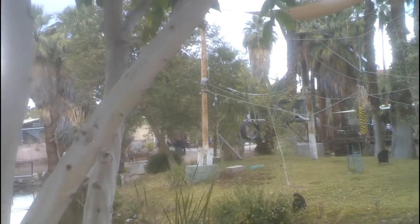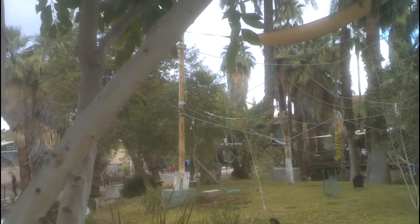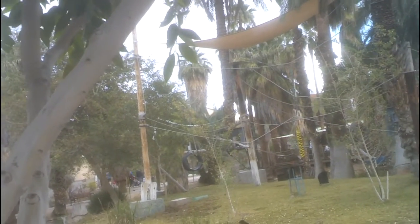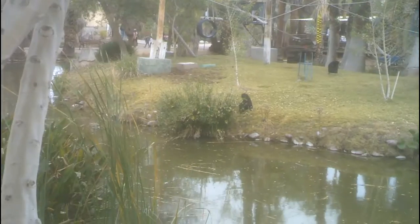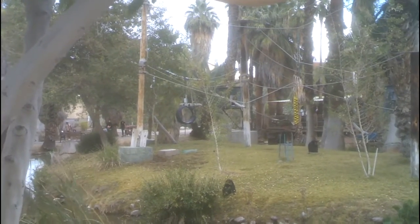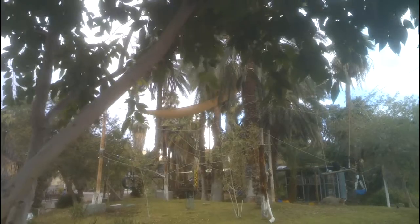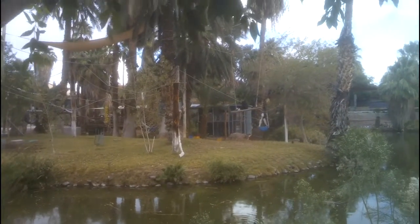Look at that, there's some monkeys over there on that island. Some black ones. They're kind of cool. Gets closer, the other one leaves. How rude!